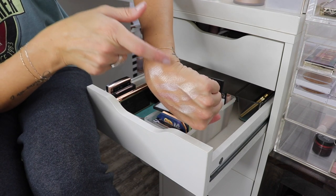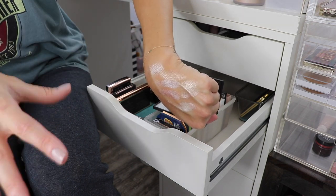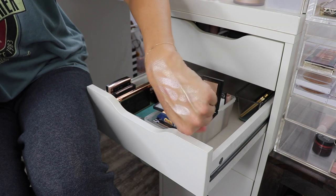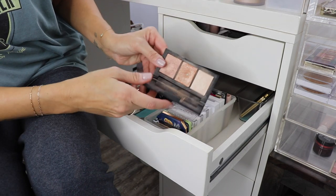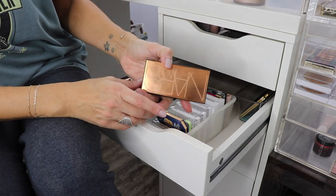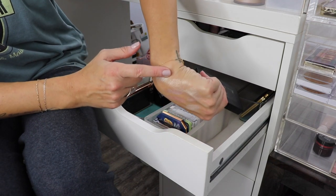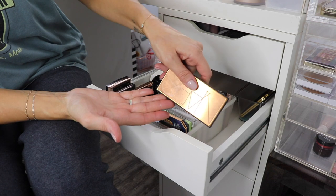I get more compliments on this highlighter than any other highlighter. I swear, whenever I wear this, someone's like, oh, what highlighter do you have on? And then I have to break their heart. It was limited edition. There is something about Bonk Bonk that I would die for her.